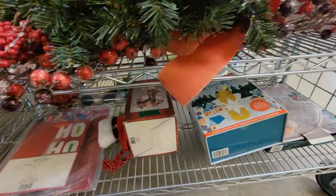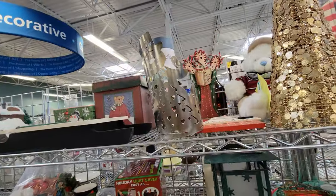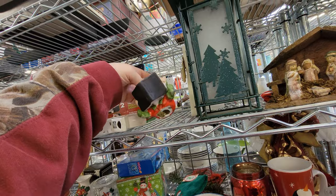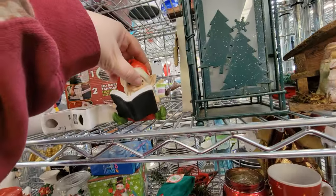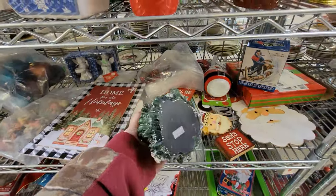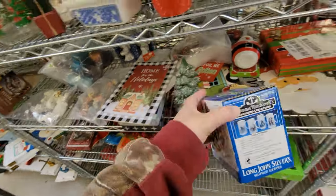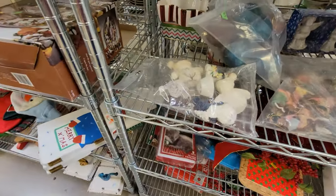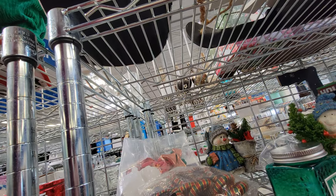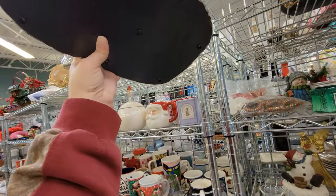Some garlands, some berries. Santa's collection. Girls are cute back there. That's a little Home Co. guy. $4. For the off season, that seems a little high. Some little bags of curtains and stuff. The Long John Silver, Norman Rockwell. The Long John Silver for $6. $7 on that.